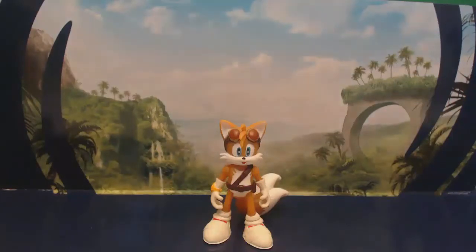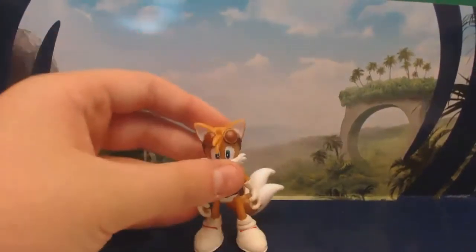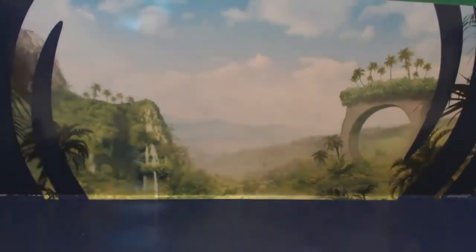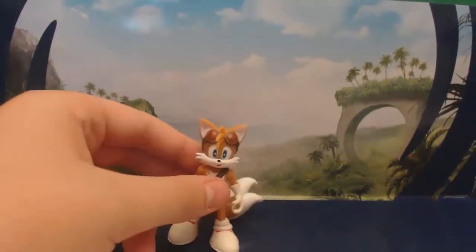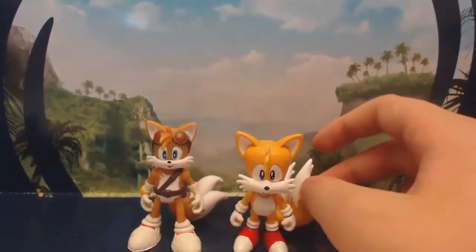Tails is kind of like the cutest Sonic character ever, in terms of the boy characters in the series. Now there are some paint flubs on his shoes, his glove, and his tail, but they're very minor. He doesn't have rotatable tails, however, does he? No, he doesn't. Kind of like the classic one in comparison with the classic Tails from the 25th anniversary line.